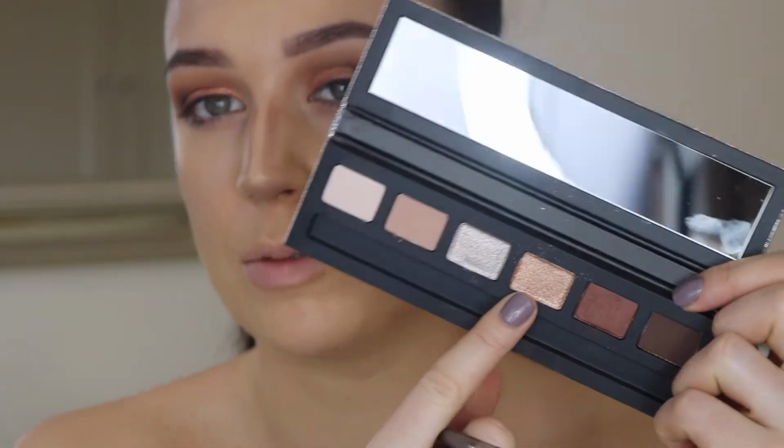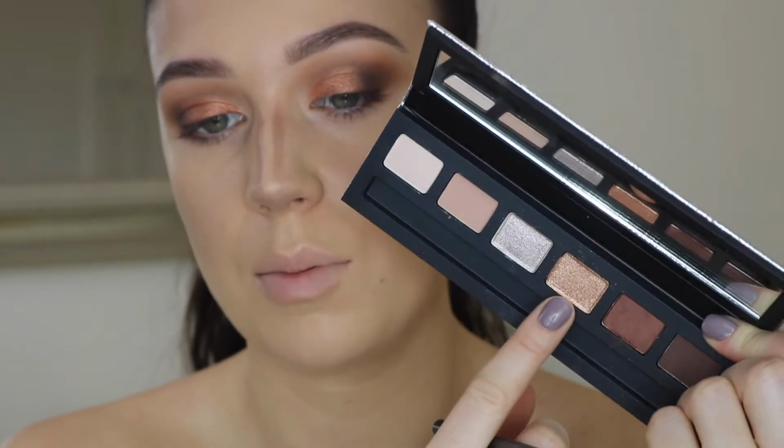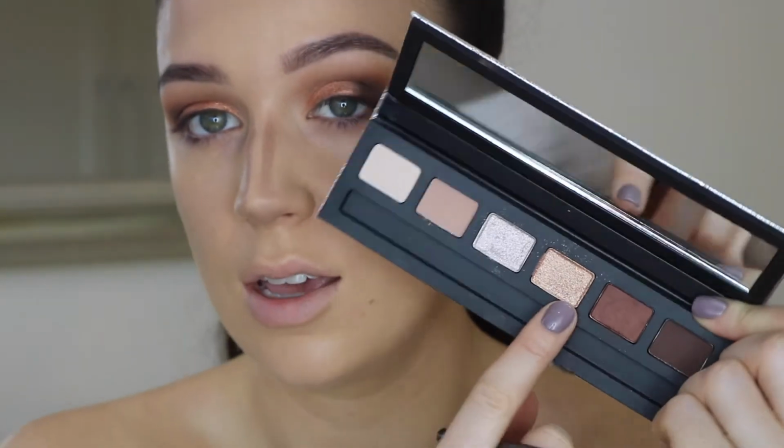And then on top of that, this is super glittery. I don't know if it will be able to pick it up on camera very much. But there's this shade from the MAC palette. Again, these don't have names, I'm afraid.